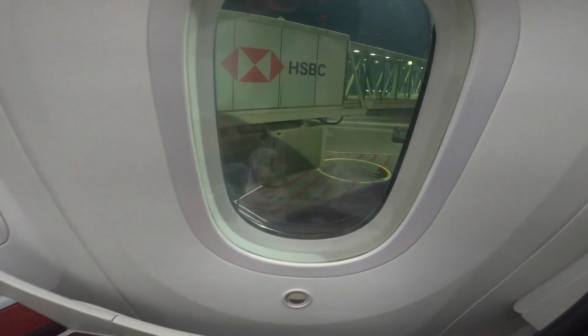Jet bridge is about to retract, and our flight over to Doha will be departing in approximately, I think, about 5 or 10 minutes. It's around a 45 minutes to an hour flight. Let's have a look. Look at that, 45 minutes.